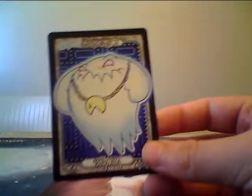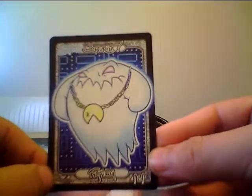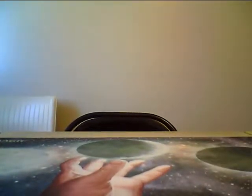So it's a ghost with Pac-Man on it, and I'm not a Pac-Man kind of guy, but I want to get a ton of these tokens. I wanted to get 20, but I just didn't have the money to do it at the time. So we'll just do that a little bit later. But yeah, those are the tokens I'm picking up. I'm really excited to just kind of flare up my cube experience.